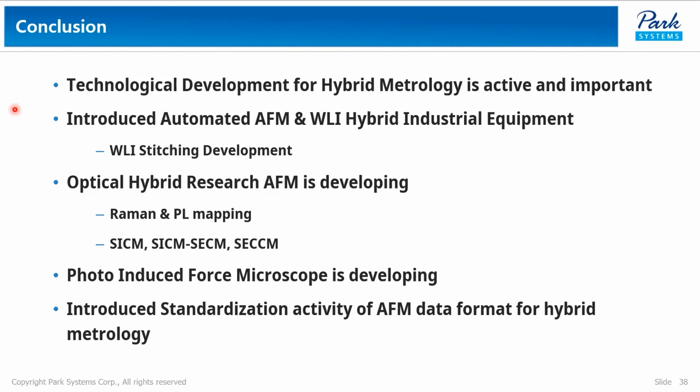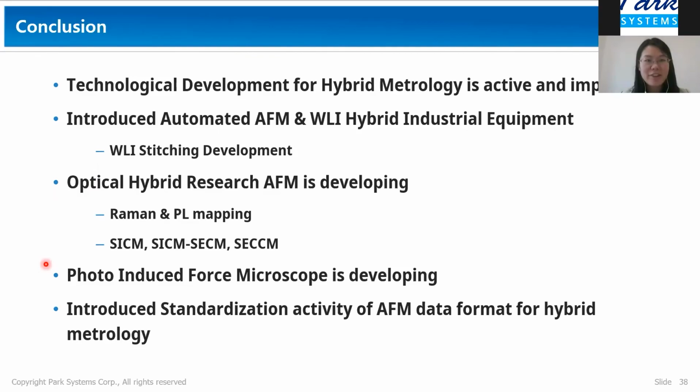I believe that this prototype of optical hybrid research AFM is one of a kind and an ultimate research tool for 2D material research and much more. And thanks for your attention. And thank you. Thank you very much, Dr. Cho.